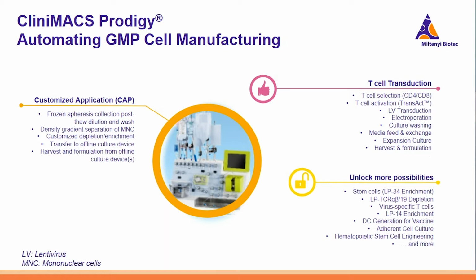formulate your cells. And this is not only for the T cells, we have also developed other applications that can be used in the Prodigy, including stem cell isolation, DC generation, adherent cell culture, or even hematopoietic stem cell engineering. And even if you don't see your wish in this list, you can also have a customized application made specifically for your needs. If your starting material is frozen, or if you have cord blood, for example, there's always a way to adapt the Prodigy to serve your needs.